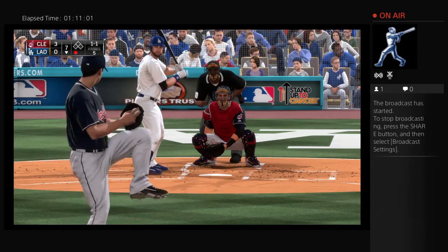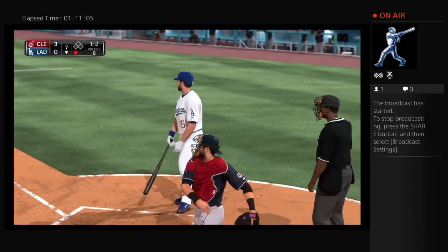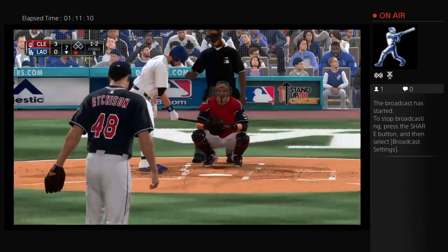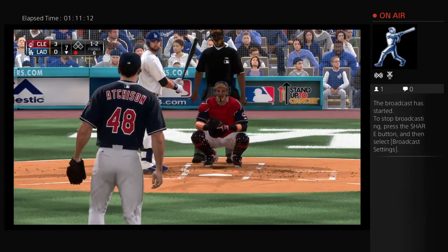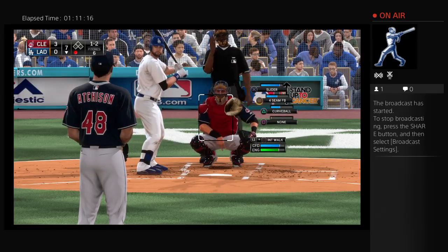Here's the 1-1. 1-2 now as this catches the outer half. Very patient here to start the at-bat. Maybe even a little too patient because now he's down 1-2. Yeah, and I don't think he's going to get anything better than that to hit.